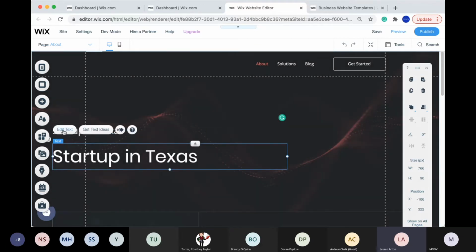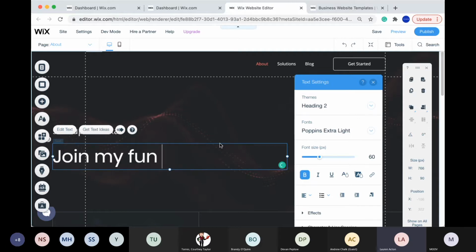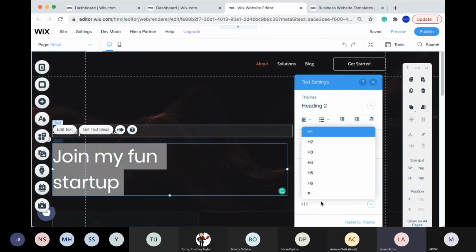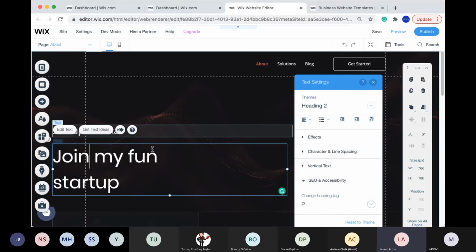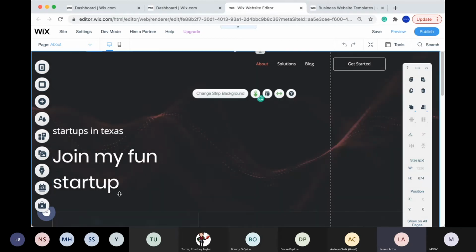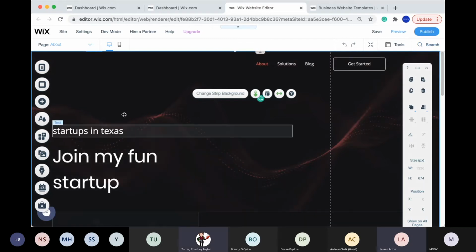So Google will say, okay, even though that's really small text, that's what I need to be concentrating on. Then you can make this a little more appealing, like join my fun startup or something, which isn't your keyword, but something that will inspire a little bit more. And then you can change this to a paragraph or H4 so that Google isn't paying as much attention to that. Does that make sense? If not, I'm sorry. Yeah, it definitely makes sense.